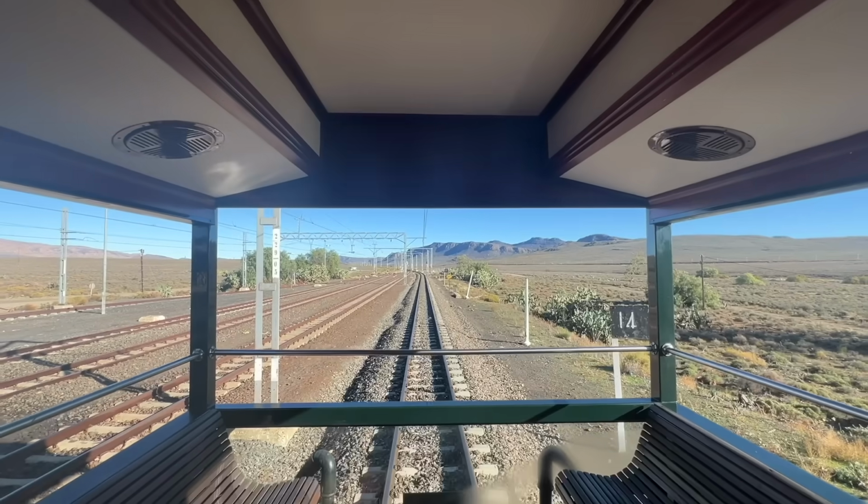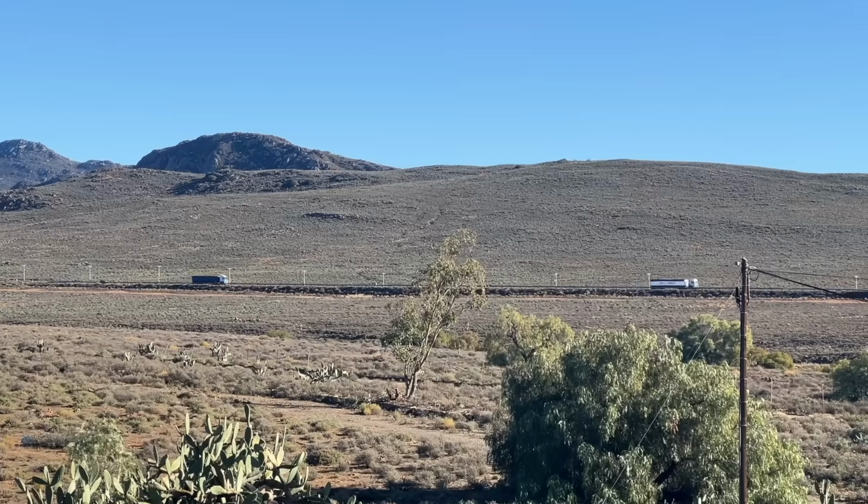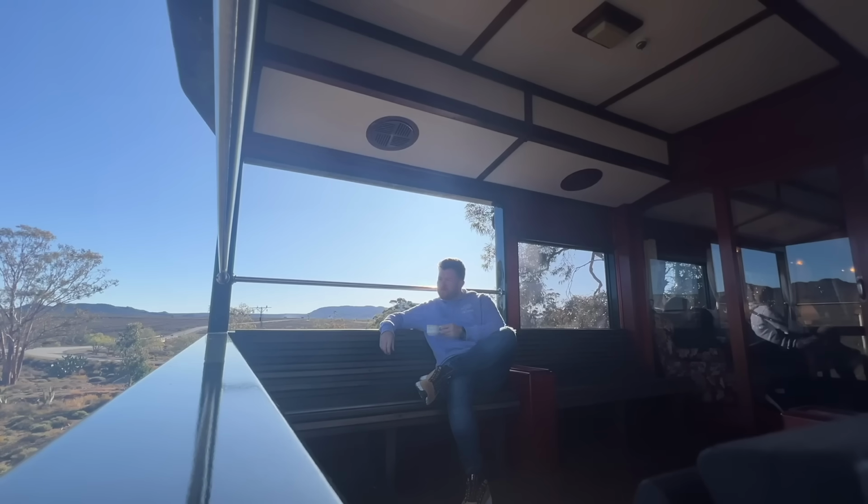Well, you can't really get much more civilised than this, can you? Fresh cappuccino, outside observation deck, on a beautiful, sunny South African morning. I mean, this is certainly my favourite part of the train. It's a little bit more dramatic when you're going because, of course, you've got the wind to contend with and the noise of the rails, but it's absolute bliss.